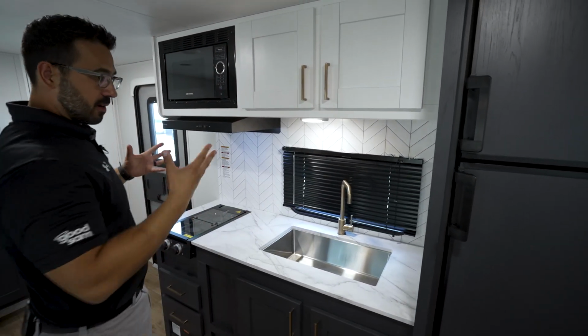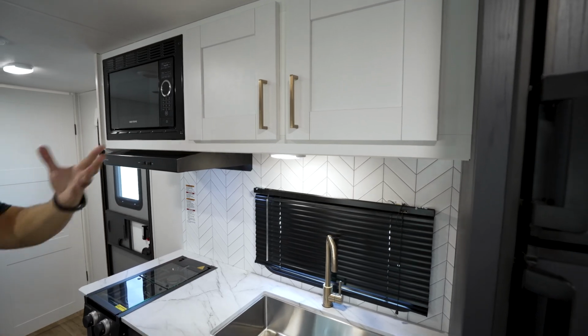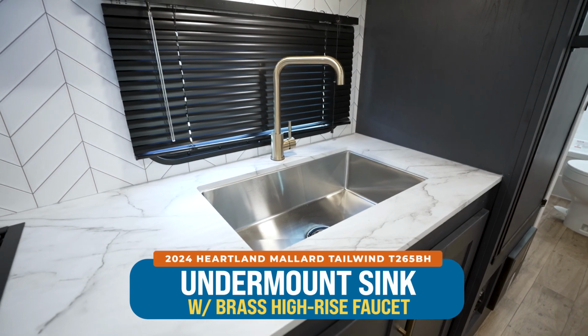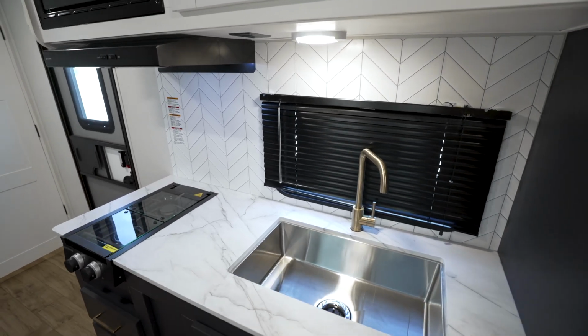And then we get into the rest of the kitchen here, and again, I think they did just an awesome job. You have the nice bright white uppers with your champagne bronze pulls as well as the faucet. Again, very modern color schemes. We're seeing it in the residential side, they're bringing it into the RV side. Herringbone backsplash, again, very popular, love that look.